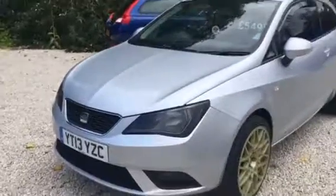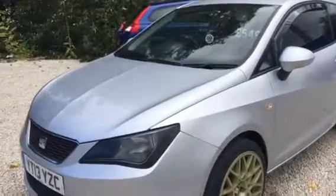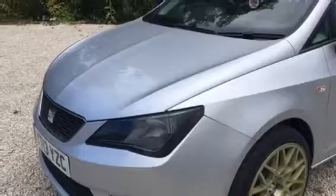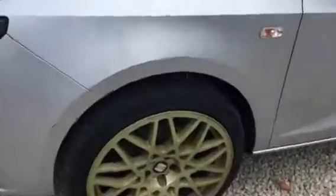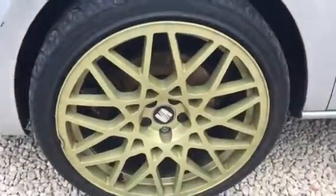2013 registered Seat Ibiza Sport Coupe in silver with some very nice add-ons. It's got smoked glass covers on the headlights and the fog lights, and 18 inch gold alloys which really make the car stand out.